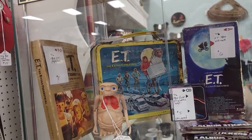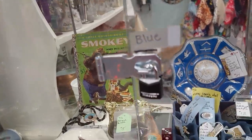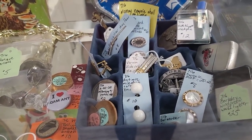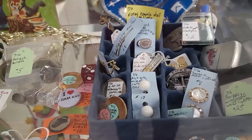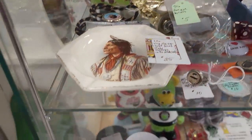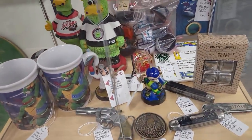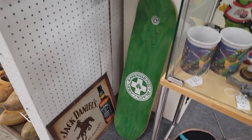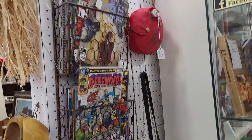I fibbed. She's got one more little showcase here with some goodies in it. It's got some little stuff. I'll just stay on that a minute so you can kind of read the tags and look through. Pins and jewelry pieces and such. And then we got some sports related things. Now, that's really it this time. Comic books. We all have to come down here and shop for comic books.